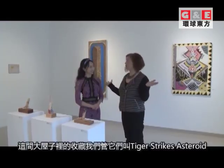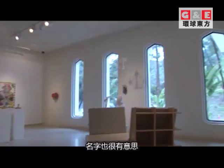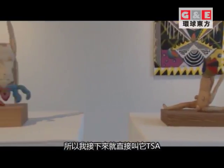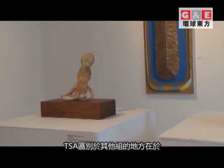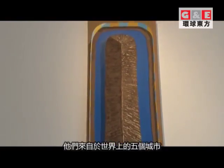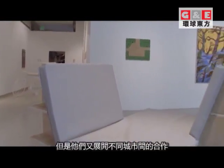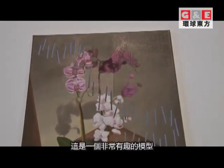So in this very large room, we have a collective called Tiger Strikes Asteroid. It's also a great name. Yes. And their acronym is TSA. TSA implying a lot of different things, but so I'm gonna say TSA instead of Tiger Strikes Asteroid. But so TSA has an interesting model, different than the other groups, whereby they function in 5 different cities all over the United States. So each city, the TSA functions individually, but they work as a collective and they collaborate and work together internationally as well. So it's an interesting model.